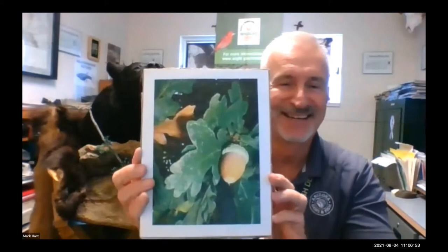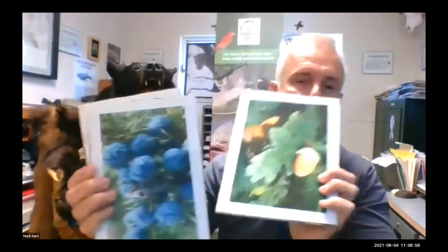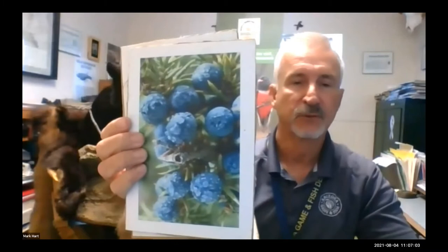And last but not least, we're going to talk a little bit about bear habitat and what they like to eat. These are my flashcards. I love my flashcards. This is an acorn, obviously. It grows on an oak tree. These are juniper berries. They look ripe and plump, like blueberries today. And last but not least, a little harder to see, are manzanita nuts. If you are at elevation approximately 4,000 to 5,000, you're probably going to see oaks, junipers, and manzanitas. And if you're there in the fall, they're going to be pretty ripe.